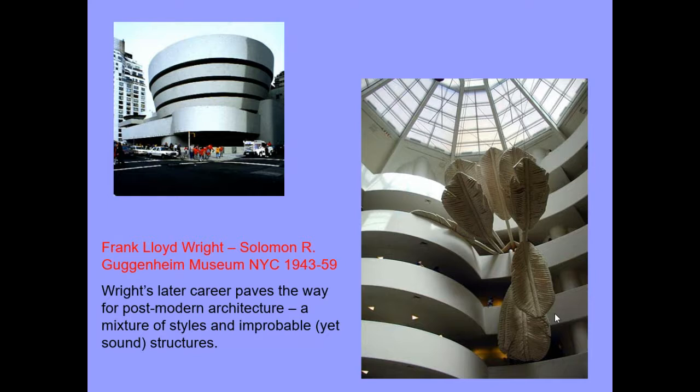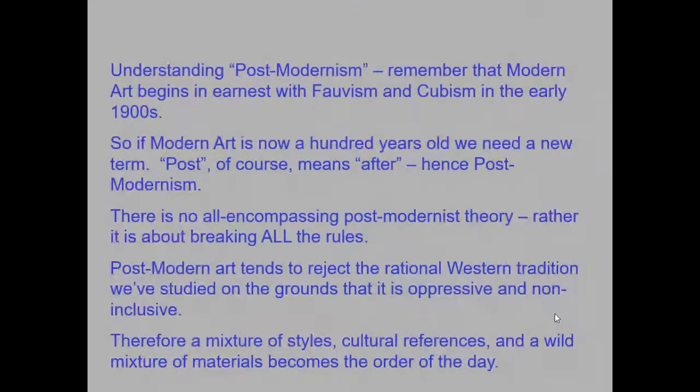The topmost layer of the building on the outside is much, much larger than the smallest layer toward the main center of the building. So it defies a lot of logical ideas, and it begins to operate in a way that challenges what architecture has always been and questions what it might be as we go into the new era. So this really is our transition to postmodernism.